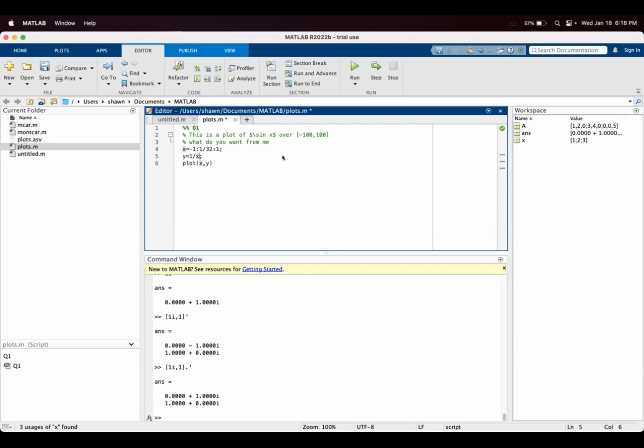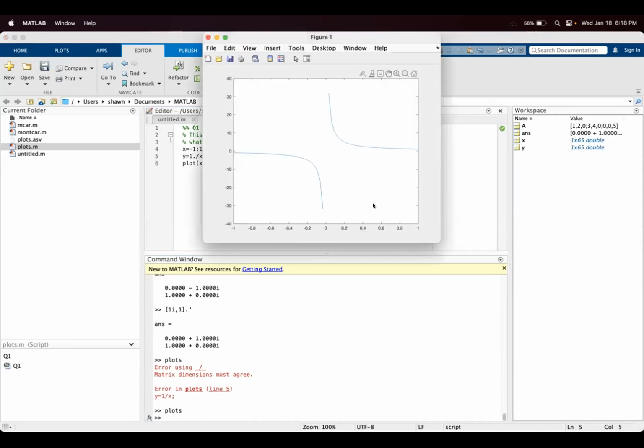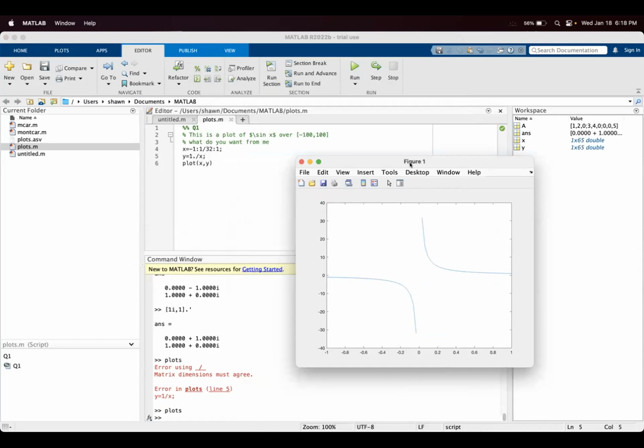The division in X. I think the division in Y would be the issue. All right, yeah. On line 5, that 1 divided by X will crash my code. It's because I'm not doing entry-wise division. So now I get a whole plot of 1 divided by X.